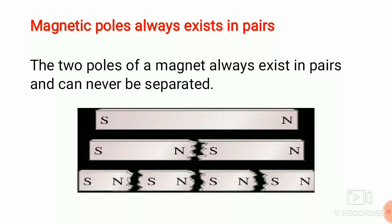If you go on breaking the magnet into smaller pieces as shown in figure, each piece is again found to be a complete magnet with north and south poles. This concludes that magnetic poles can never be separated, they always exist in pairs, or it will be good to say magnetic poles can never be separated, or a magnet does not have a monopole.